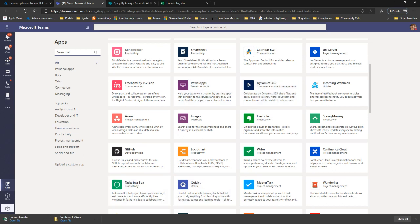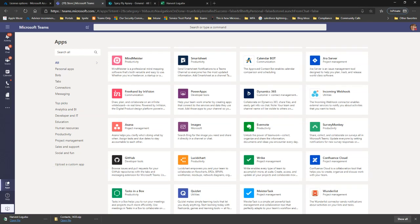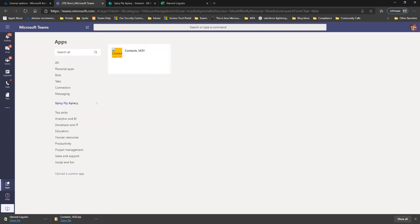Now it's not in this list, but that's not a problem because we've got the option to upload a custom app. So I'm going to upload for Spicyfly. I'm going to select my contacts app. That's going to upload. And now we have a new section for apps, which is apps created specifically for our organization.